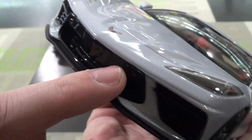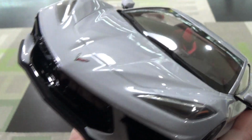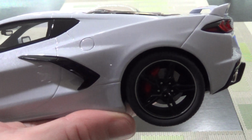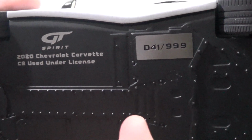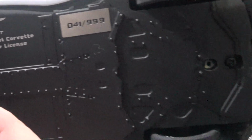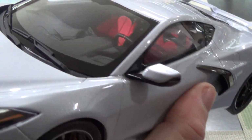Front, again, no open grills. Headlight detail is pretty good. Wheels and tires, good. Paint overall is of good quality. No real obvious flaws on this car. Car number 41 of 999. This has, what do they call it?